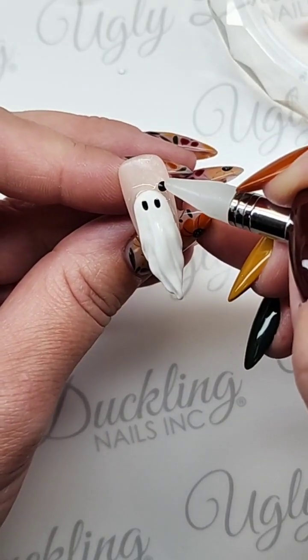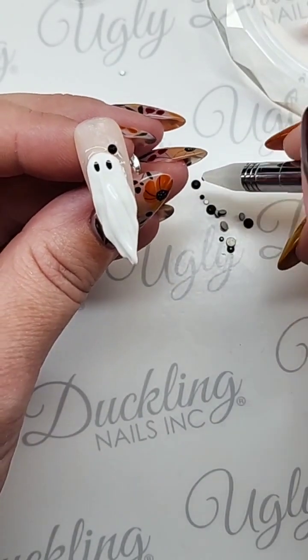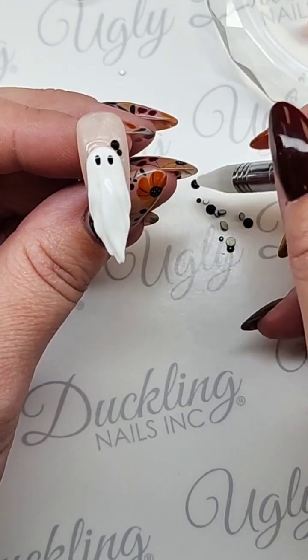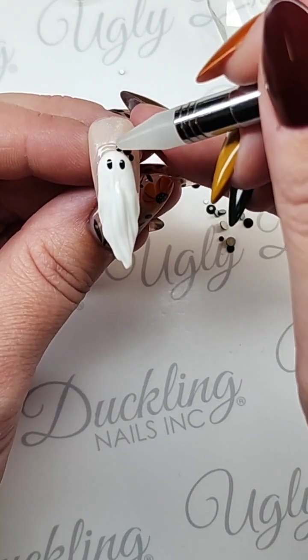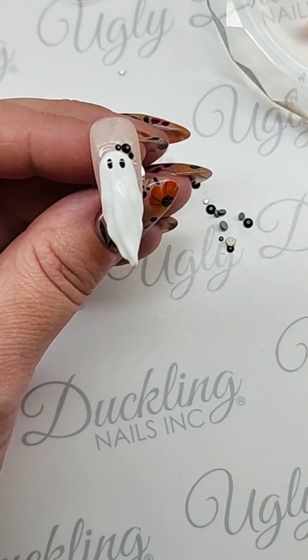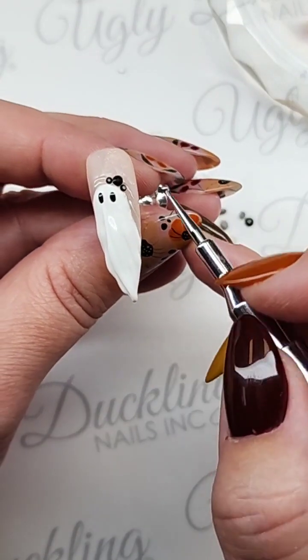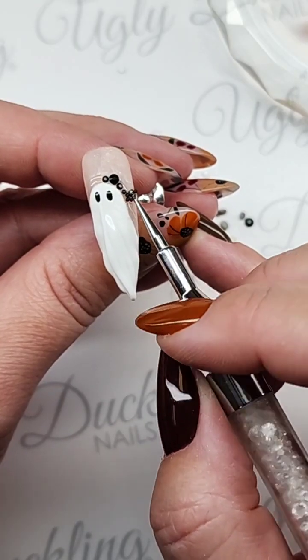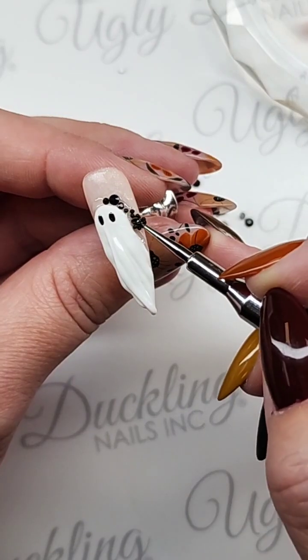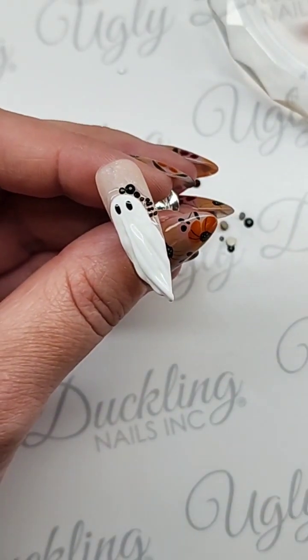Okay, so I'm applying some Schtik It here. I've applied some Schtik It. Now I'm applying some crystals. We're going to do a little grouping like we did on our candy corn, and then just fill in with some Caviar and some more bling. I just like the way this looks, you know? It just finishes it off.